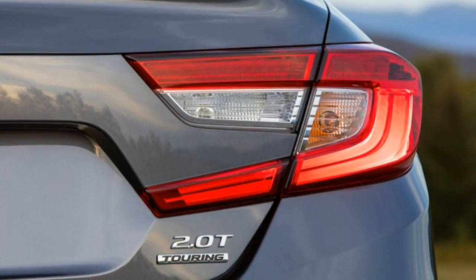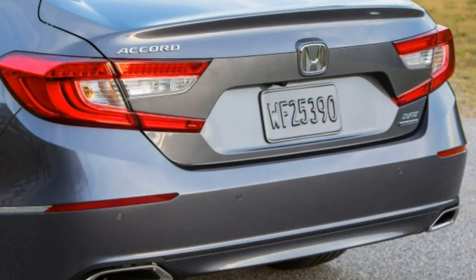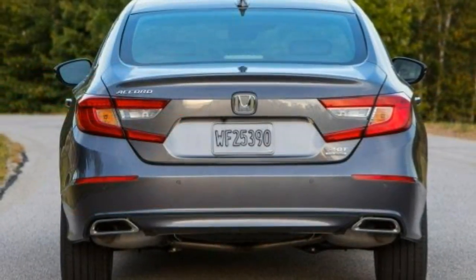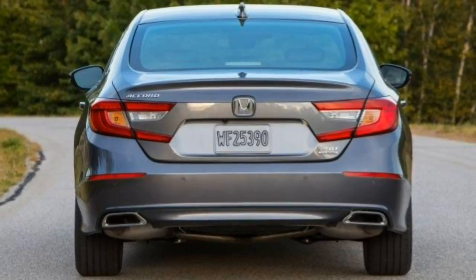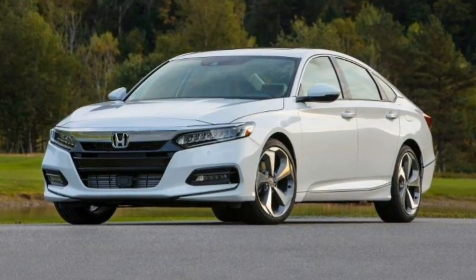Cargo space. The Accord's trunk is utterly huge, with a capacity of 16.7 cubic feet. The opening is wide, if a little narrow, but it's easy to maneuver objects in and out. The 60/40 split folding rear seats open even more room for long objects.